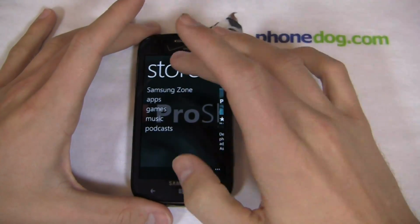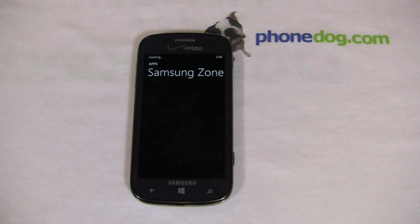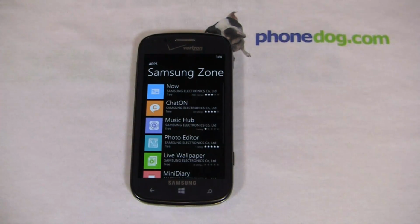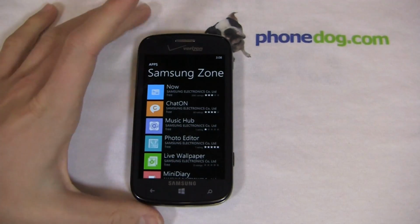In this case, Samsung Zone is what we see. So we can load up some Samsung applications here, see what comes out of the box, and let it load on Verizon's 4G LTE network. As you can see, Music Hub, Photo Editor, Live Wallpaper, a lot of different options here.